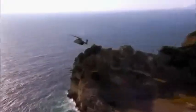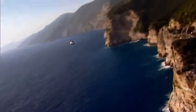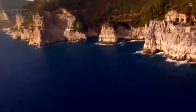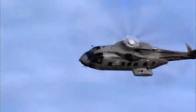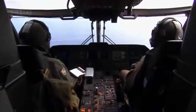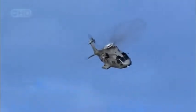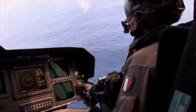Somewhere off the coast of Italy, a man is drowning. One of the most advanced helicopters ever built is racing to his rescue. The Augusta Westland EH-101. It's designed for an emergency like this. Its rotor blades are revolutionary. They're driven by three of the most sophisticated engines ever made.